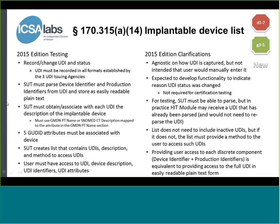However, I included G3, which is the usability safety enhanced design criteria, on this slide because I believe it is required. The final rule, as well as the G3 test procedure and certification companion guide, are all aligned and state that it's required. So I think it's just a typo on the CCG for A14. So we have asked the ONC to update that.